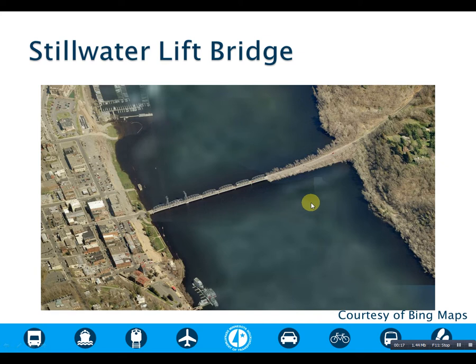This is an aerial photo of the Stillwater lift bridge, bridge number 4654. On the right-hand side of the screen, you can see the Wisconsin approach, or Houghton, Wisconsin, and on the left side of the screen is Stillwater, Minnesota. And then the lift bridge section is in the center of the screen.